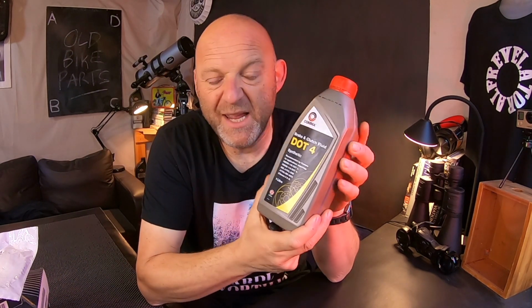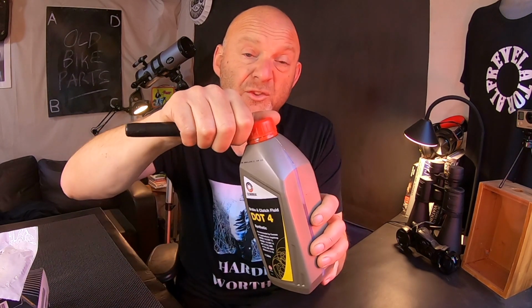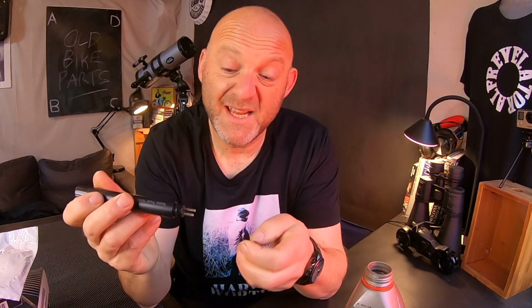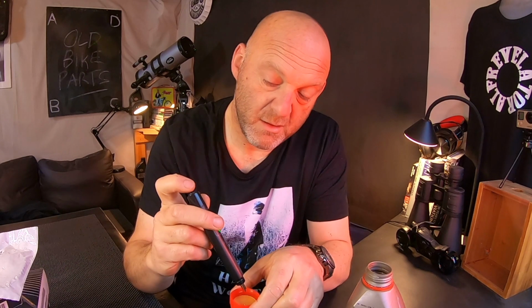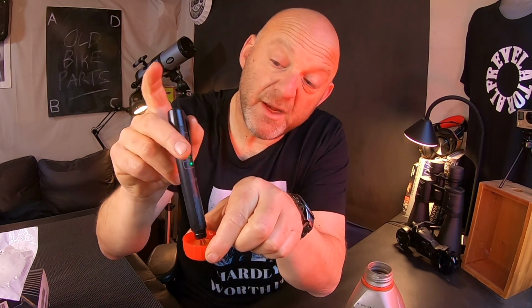So I did the brake flush or the brake bleed about 3 weeks ago. What I would do is just literally take some out, pour some in the cap, get my moisture tester, and see if it's on green. You can see there it's still on green. It's still absolutely fine. Make sure it is. Yeah, it's still absolutely fine.